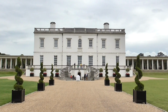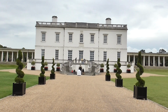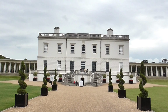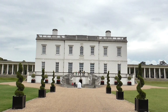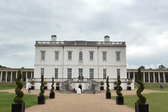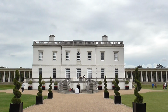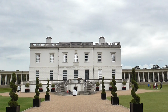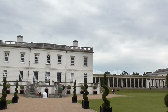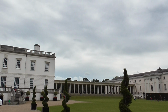Okay, welcome to the Queen's House, designed and built by Inigo Jones, and it was on the orders of Queen Anne of Denmark, who was married to James I. Unfortunately, she didn't get the pleasure of living in the house. It was James I's son Charles's wife, Henrietta Maria, who absolutely adored the place. What I'm going to do, we'll go up there and look down towards the Thames from the Queen's House, and then after that we're going to go behind the National Maritime Museum.